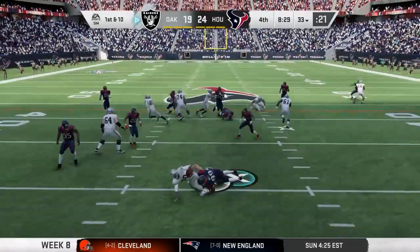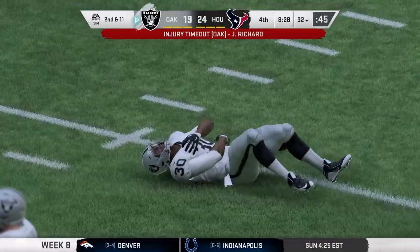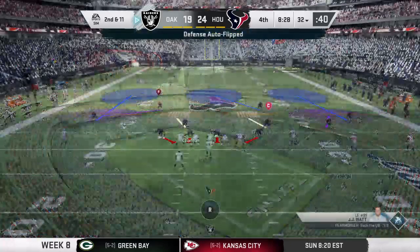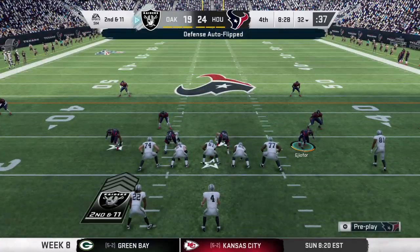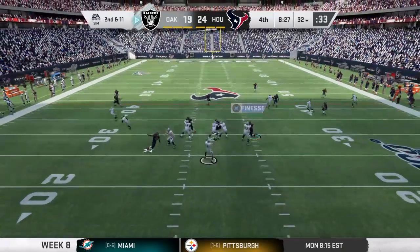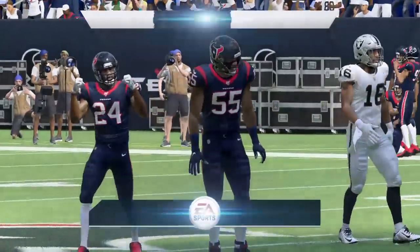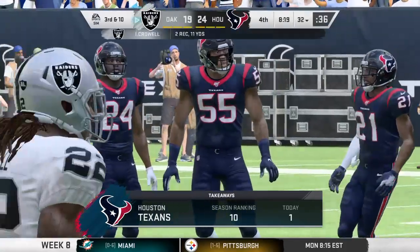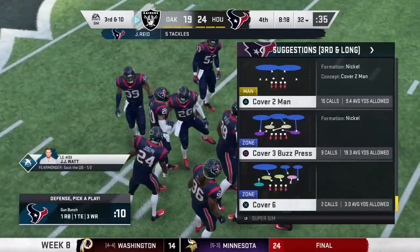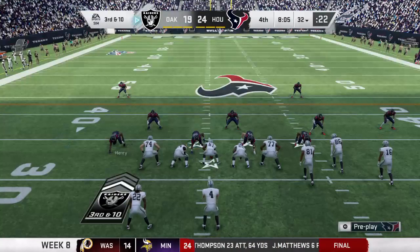On the draw, Rashard. And he'll lose yardage. Brought down at the 32. Now it looks like we've got a Raider here, slow to get up. Well, he gets attended to. We'll step aside. On second and 11 now. Carr, it's caught by Crowell. No yardage to speak of whatsoever. Leads to a third down. They had the catch on second down, but it didn't help at all. And now they're looking at third down here.